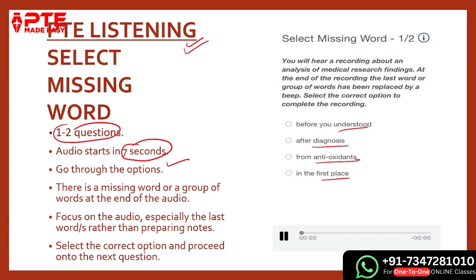Select the correct option and proceed on to the next question.